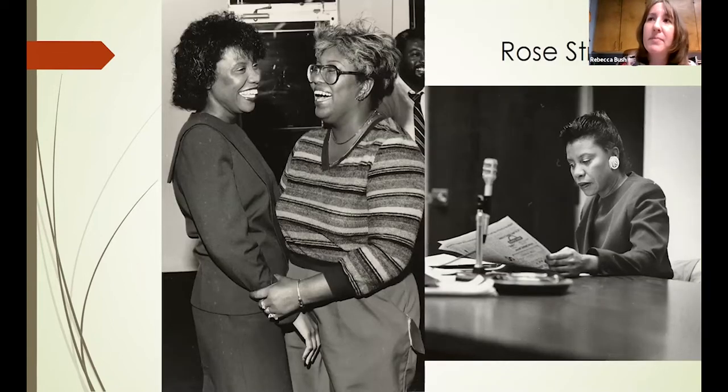Sticking with the topic of first, I want to highlight Rose Strong. She is seen here on the left in the image of the two women, and then also on the right, preparing for her day. So Rose Strong became the first Black woman elected to Columbus's City Council in 1984. And the image on the left is actually from the night of her initial election from her victory party. She's standing there with Barbara Boynton, who was a worker on the campaign.